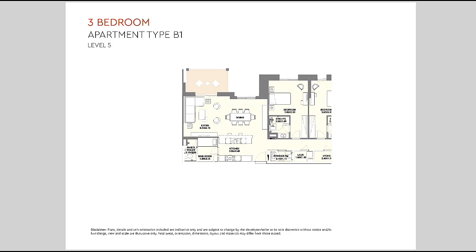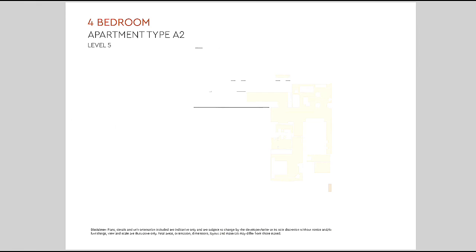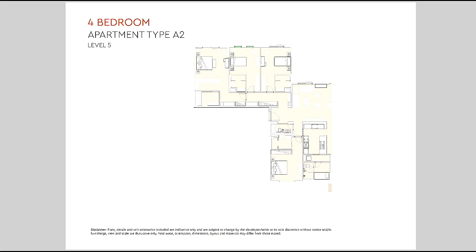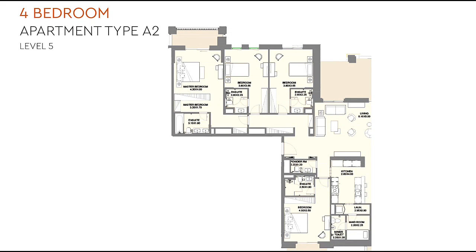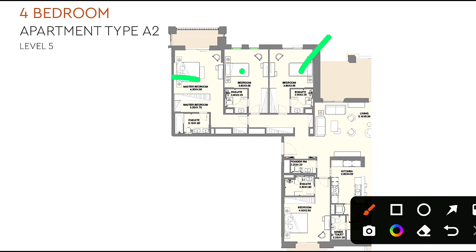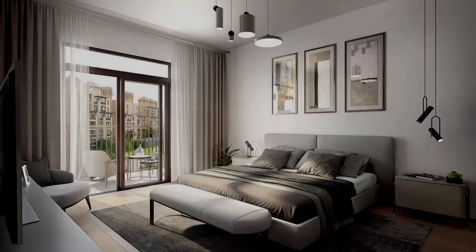Then we will check four bedroom. We have many types actually. This one is four bedroom. And in four bedroom, we also have a maid room, kitchen and bedroom. Then we have bedroom, bedroom, bedroom, and also we have a balcony. Beautiful sitting area actually, dressing and all. So we have a lot of types.